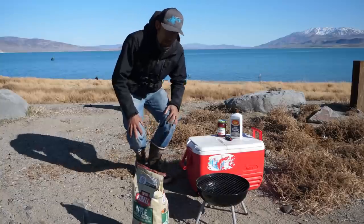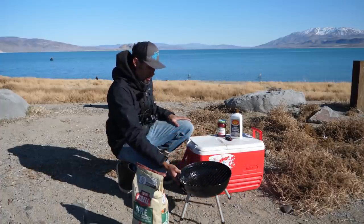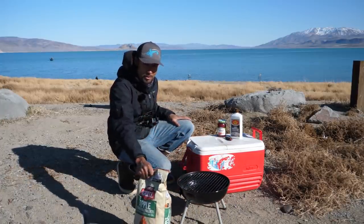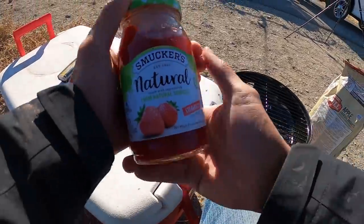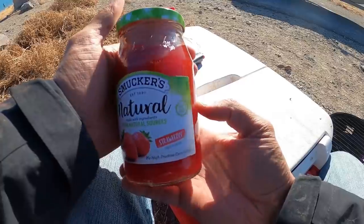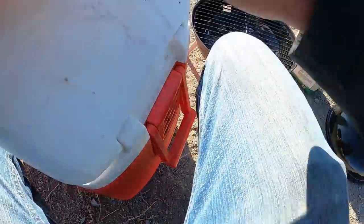Crazy. All right, back and ready to smoke this fish. I got this charcoal grill right here. The plan is to take about 5 or 6 briquettes to keep the temperature low. I also got this jam because when you smoke fish, you always gotta have something sweet to glaze over the top.